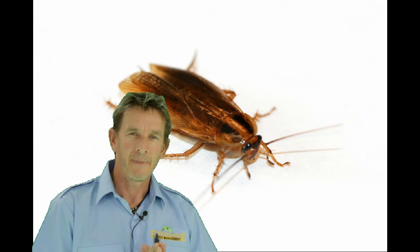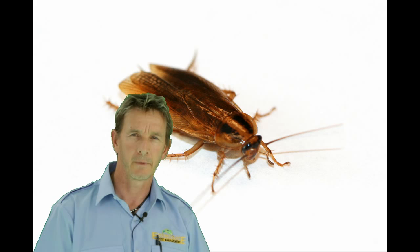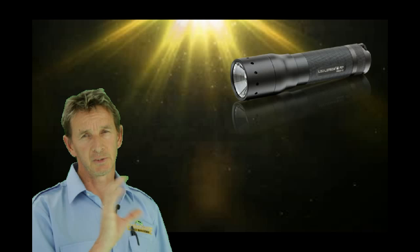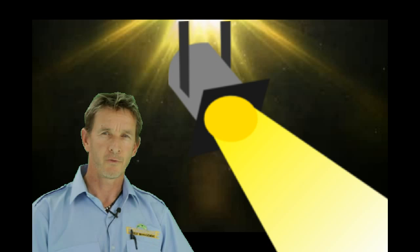Now, to get rid of that cockroach, we want to know where it's coming from. And the best way to do this is with a little trick that professional pest controllers use. It's used more so in commercial premises because we go there at night, and that's a yellow filtered lens. Now, if you've got yourself a torch, you need a lens on the front. So just a yellow gel. If you can't get access to a yellow gel, go to the newspaper shop and pick up some yellow cellophane. And that needs to be put over the front of your torch.